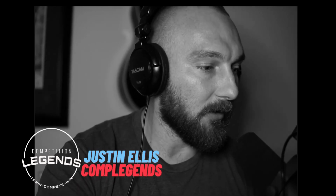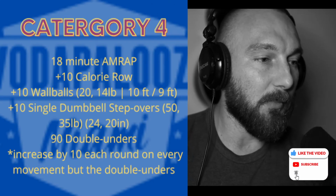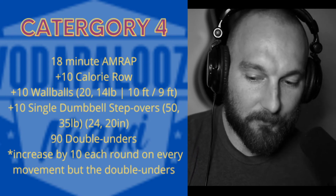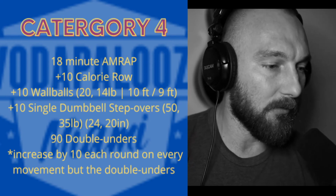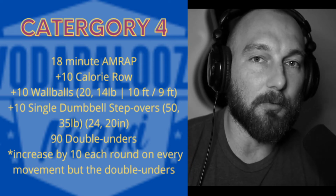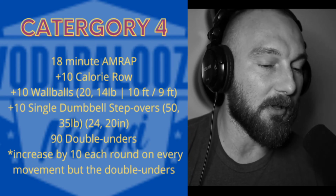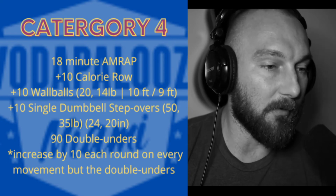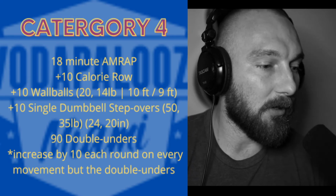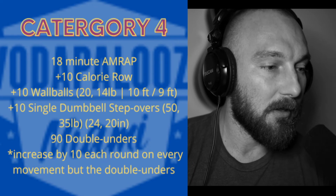So let's take a further look into this one, and I'll go right out the gate by saying that at a minimum, what we're trying to strategize for is at least 3 rounds. I think 3 rounds is probably maintenance. If you looked at this workout and said, man, not good at the row, wall balls not my jam, not sure about the dumbbell stepovers, and double unders can be hit or miss, then you're targeting something like 3 rounds, just to make sure that you're not falling too far in the leaderboard.